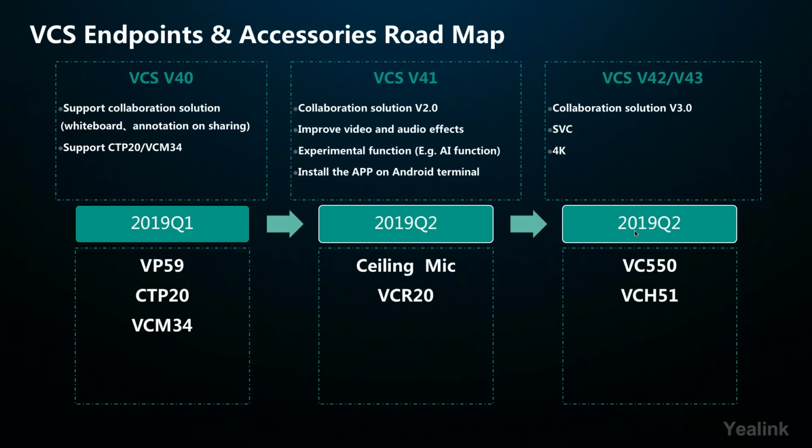But from a long-term, big picture perspective, AI is something that Yealink is looking at supporting in terms of voice commands or intelligent connections and things like that. There's going to be a new app as well, potentially to run on the Android operating systems that we see on the CTP20, VC200, and the VP59.